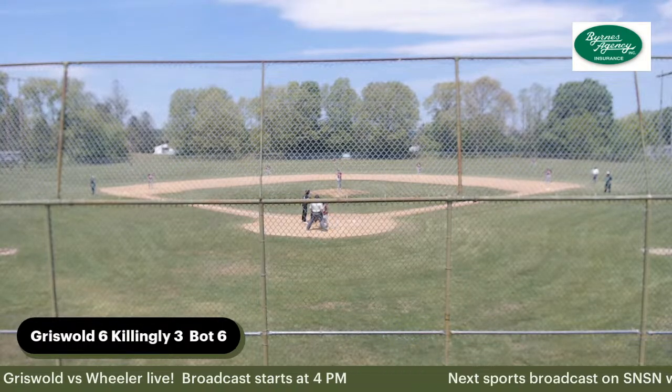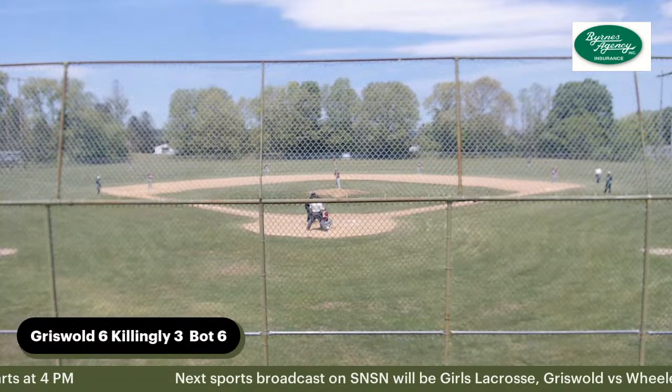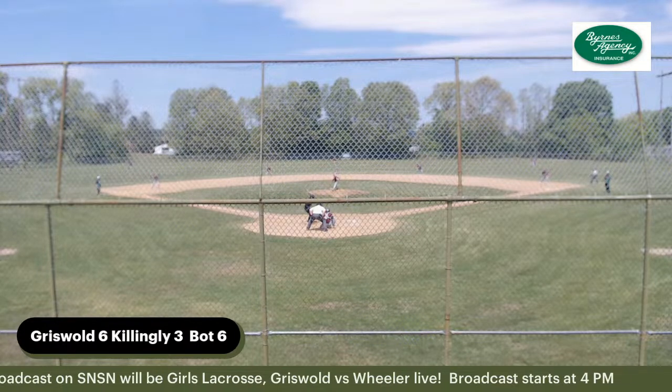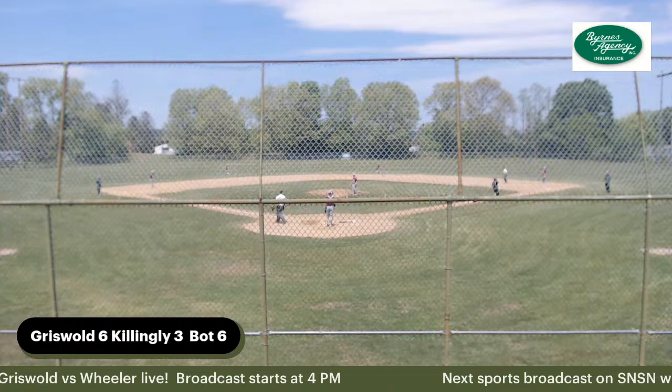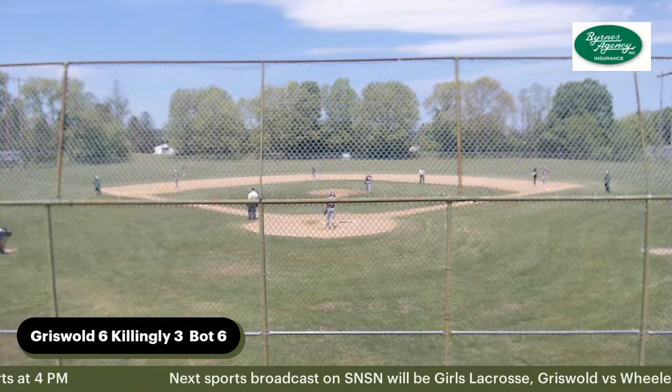There's a ball low outside. Odo's up in the count, 2 balls and 1 strike. Fabiano winds and delivers. There's a left field fly ball heading toward the line, and the left fielder has it for out number 1. In fair territory.